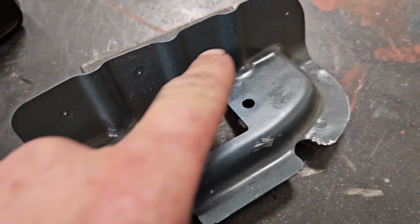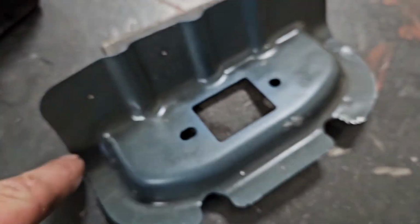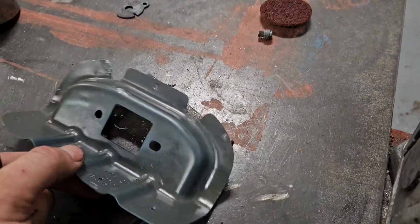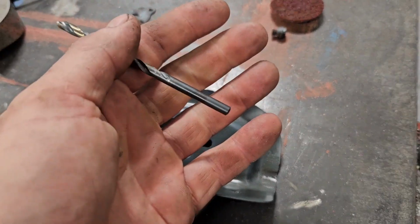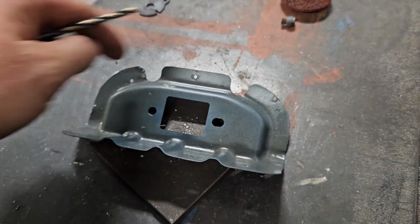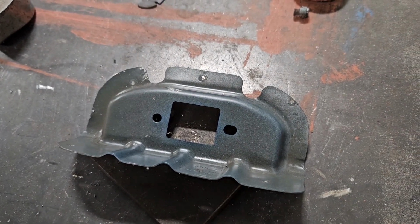So you see I've center punched all these, and I'm going to come in with a 1/8 drill bit and punch them all out. So I've drilled them all out. Pilot hole, I'm happy with the center, and I'm going to take a 3/16 drill bit and drill them out. Then I'm going to come back with a little countersink and just deburr so everything lays nice and flat.